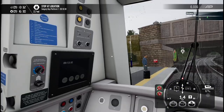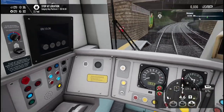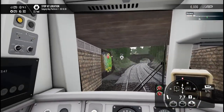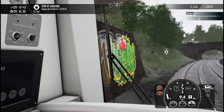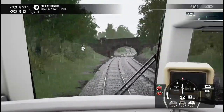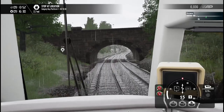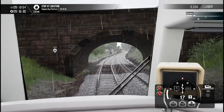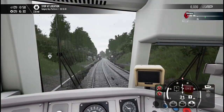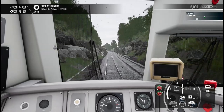Oh, I didn't do that hill start thing. I'll give it a go on the next one, guys. Ooh, wow, that's nice, isn't it? Really nice. Ooh, it's quite a steep gradient as well, isn't it? 0.9. Oh, look at this. Should be coming to the bridge in a bit.